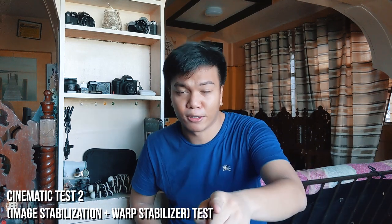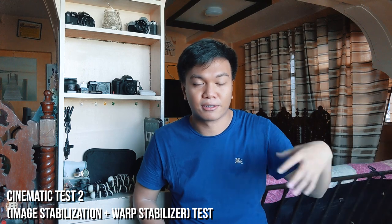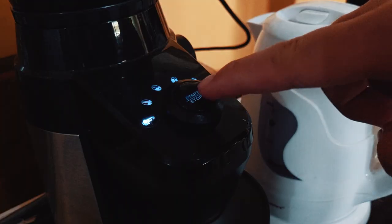Now for the last, I want to test the image stabilization of this phone. I want to know if it's okay to pair with the Warp Stabilizer software of my editing software. Because in the last cinematic test, I turned off the internal image stabilization of my phone. So for this test, I just make a B-roll about it, and let's see if the image stabilization of my phone performs well paired with the Warp Stabilizer of Adobe Premiere Pro.